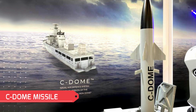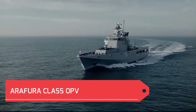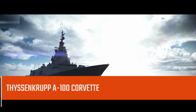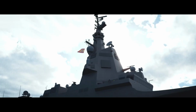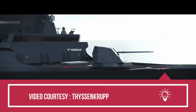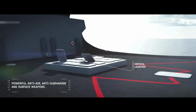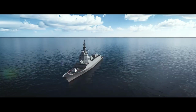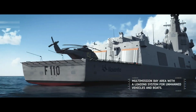Tier 3, offshore patrol boats or corvettes. Instead of fitting out Sea Dome and NSM missiles into the Arafura-class OPV, if I were making the decision, I would scrap the Arafura offshore patrol vessel and replace it with 16 low-cost armed offshore patrol vessels or adopt the ThyssenKrupp corvette design proposed to the Royal Australian Navy. The proposed design should offer a 3,000-ton OPV or corvette with 16-cell VLS, 8 surface-to-surface missiles, a 76 mm main gun, 20 mm remote weapon systems, torpedoes, and 35 mm CIWS.